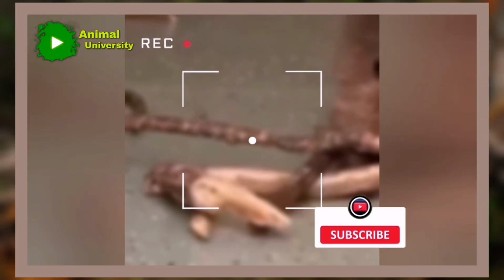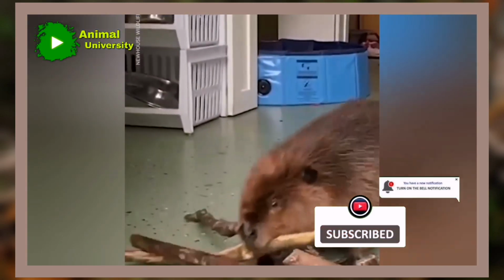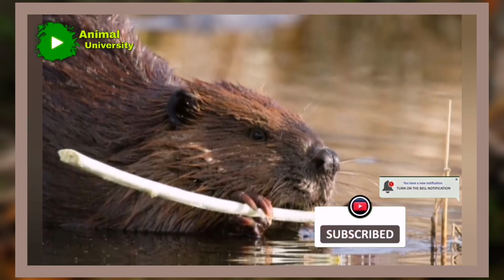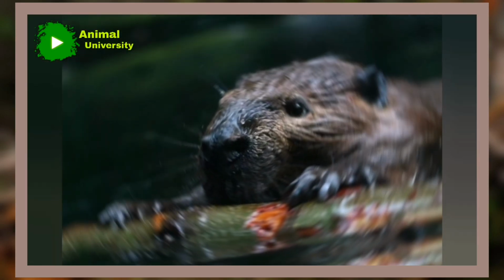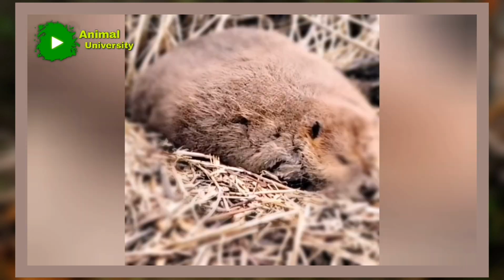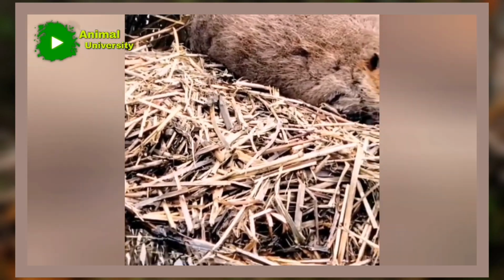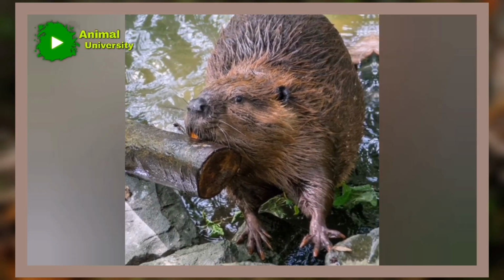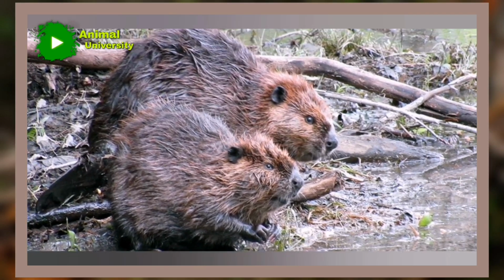Beaver. Beaver, genus Castor, either of two species of amphibious rodents native to North America, Europe, and Asia. Beavers are the largest rodents in North America and Eurasia and the second largest rodents worldwide. Their bodies extend up to 80 centimeters (31 inches) long and generally weigh 16 to 30 kilograms (35 to 66 pounds). However, beavers continue to grow throughout their life, and the heaviest beavers can weigh more than 50 kilograms (110 pounds).